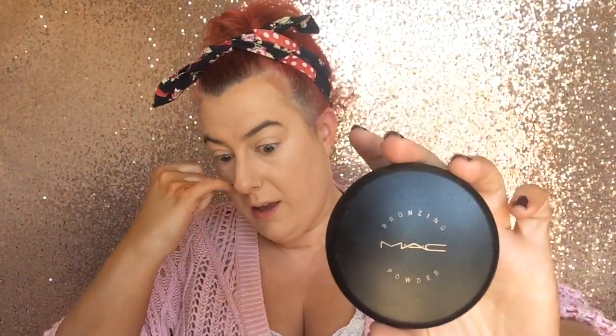And next step is a little bit of bronzer. The one that has the memory for me that sticks out is the MAC bronzing powder in matte bronze. It's this one here. Now my partner actually bought me this one, and he bought me one of the lipsticks that I'm going to be talking about as well, as a Valentine's gift when we first got together. So that is that nice little memory. So I'm just going to use a little bit of that.